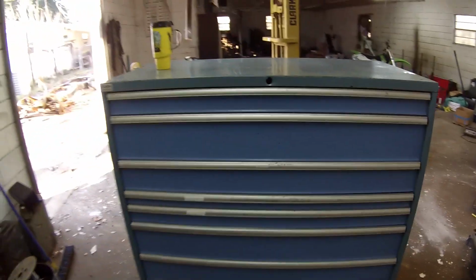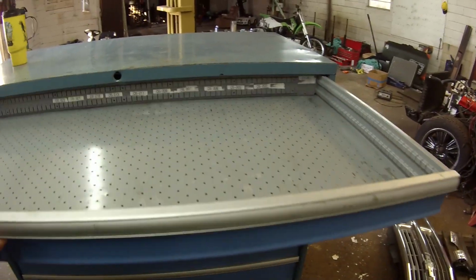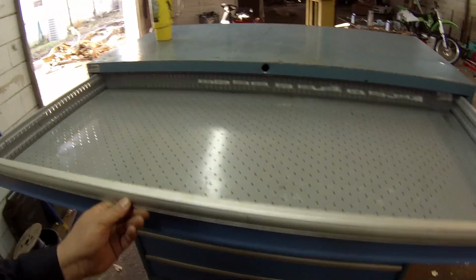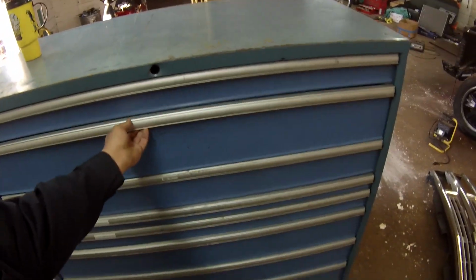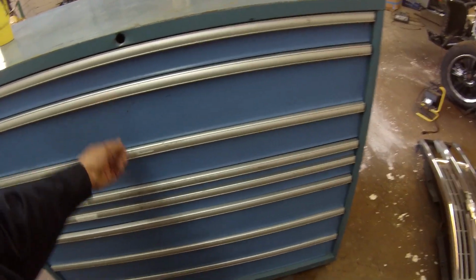Alright, I'm down here in the old shop, and I got the camera sitting on the cabinet. Thought I'd give you a shot of it. There it is. This thing is pretty big. There's going to be a lot of storage room for me right here in this cabinet.